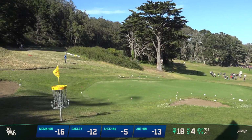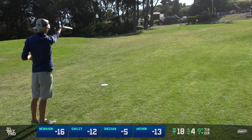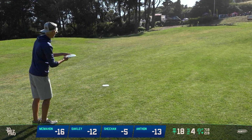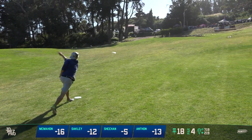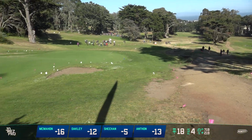I thought the wind was there. It wasn't. If Eric wanted to tie Josh, he's going to need Josh to, well, he's not going to tie him. That's gone now. The opportunity's gone.